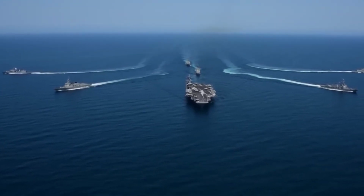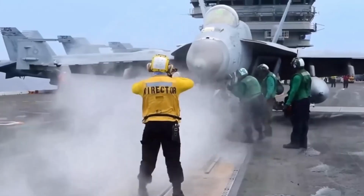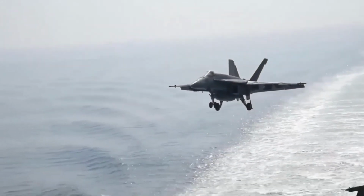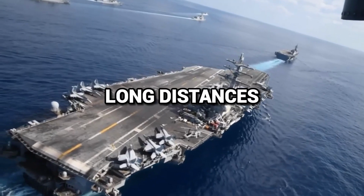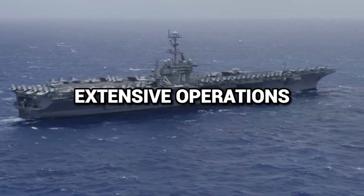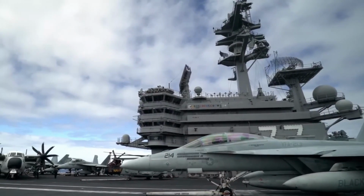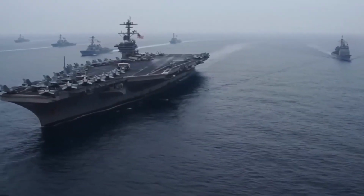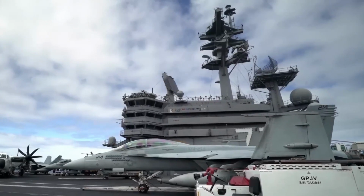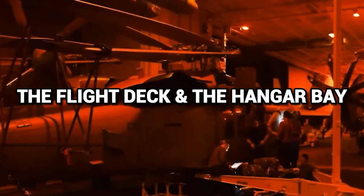Carriers can quickly launch and recover aircraft at sea, which means they can provide air support anywhere in the entirety of the world. They've enabled the Navy to project air power long distances without relying on local bases for staging extensive operations. This is why they're often called aircraft superpowers. A naval ship called an aircraft carrier is complicated and extensive, but it can be roughly divided into two main areas: the flight deck and the hangar bay.